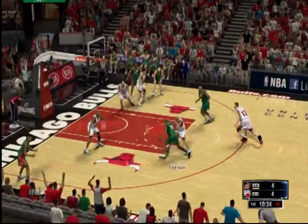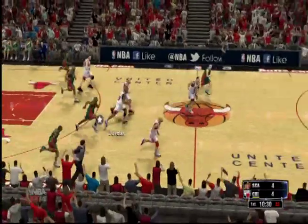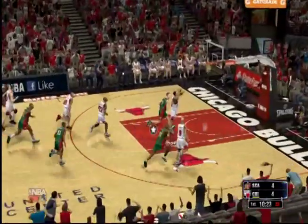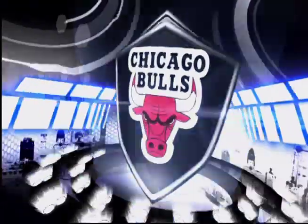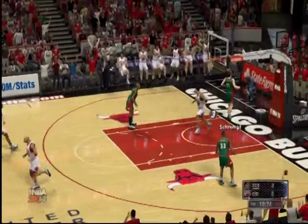Johnson with a screen on Harper. Payton drives in. Here we go, one-on-one. And it's Pippen with the jam. Whoa, whoa. That'll wake you up. My goodness. Is he an athlete or what? He just lives above the rim. I mean, dunks like that have become routine for him.